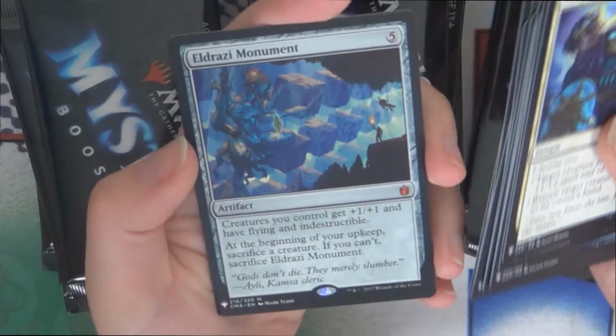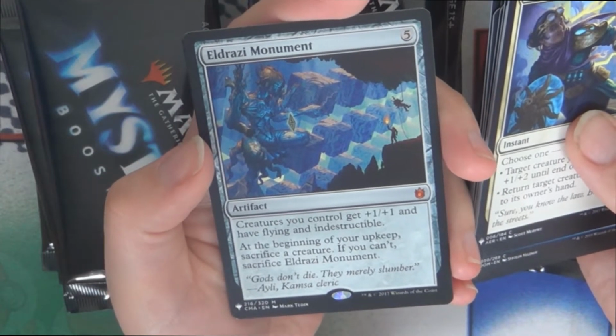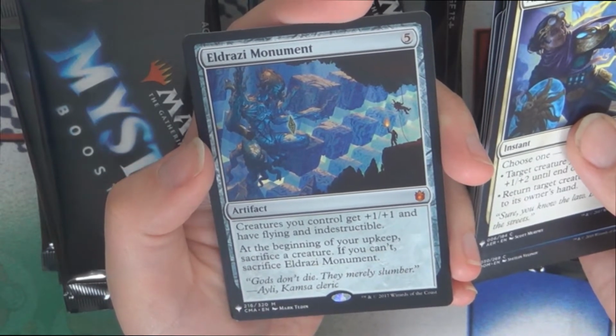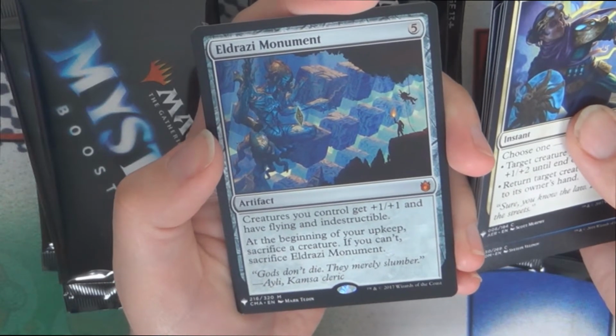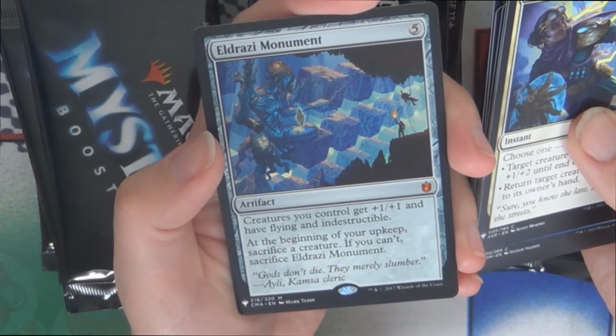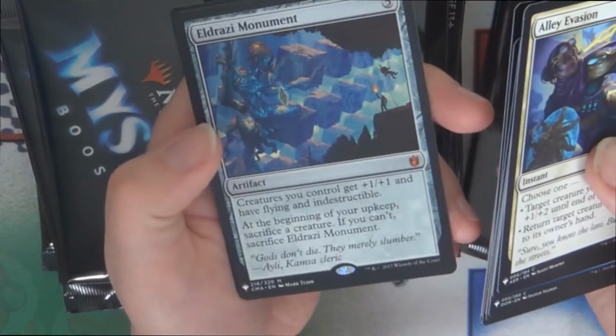Oh, we got another mythic, an Eldrazi Monument. 5-mana artifact. Creatures you control get +1/+1 and have flying and indestructible. At the beginning of your upkeep, sacrifice a creature. If you can't, sacrifice Eldrazi Monument. I don't like that. Really? No.